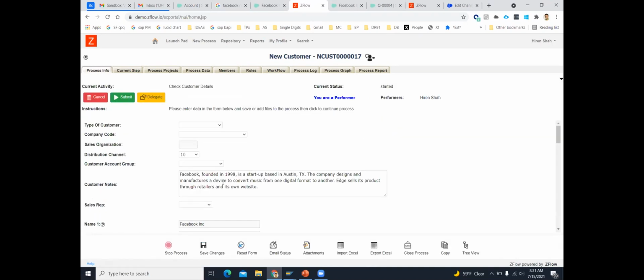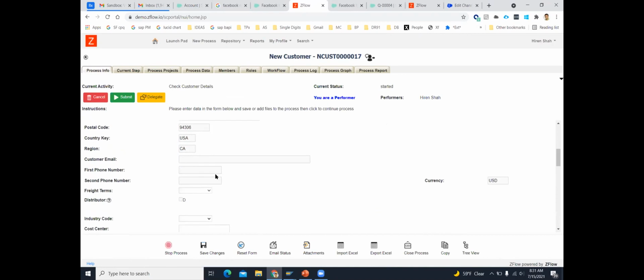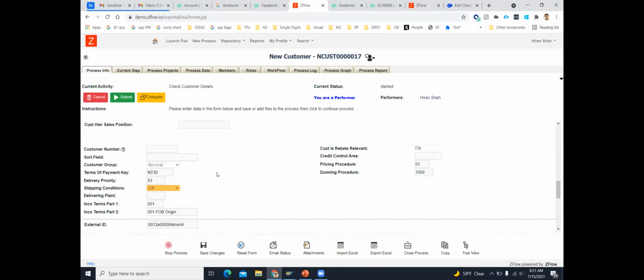So we have the description, we have the address, and it has also gone ahead and defaulted some of the terms based on our SAP system. So we know that we are going to use these kinds of payment terms, these Incoterms. This is a dunning procedure. This makes it easier for us to fill in all of the information necessary to onboard this customer.